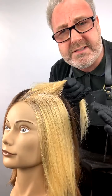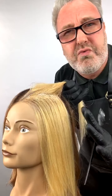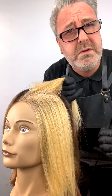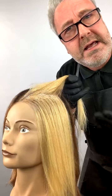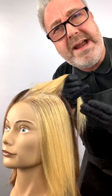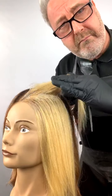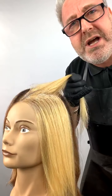So over a period of time, the mid-shaft and ends can start looking a little bit greeny looking. That's because you keep taking the permanent colour through. Also, if you have any warmth in the hair, if you're a red or a copper for your permanent colour, if you keep taking that permanent colour through, you're going to start browning out your copper tones and your red tones. So it's going to start looking warmer at the root area, and then it's going to start looking browner through the mid-shaft and ends.